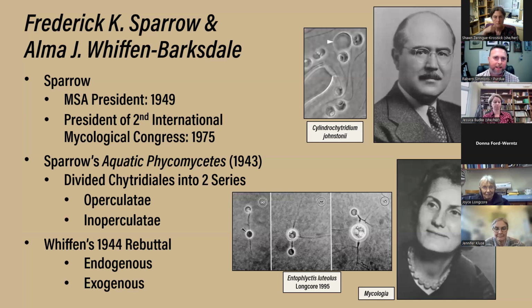Whiffen did not believe that was the best phylogenetically informative system, and in her 1944 rebuttal, she proposed that the type of development was more important. And by the type of development, she was referring to endogenous development and exogenous development.